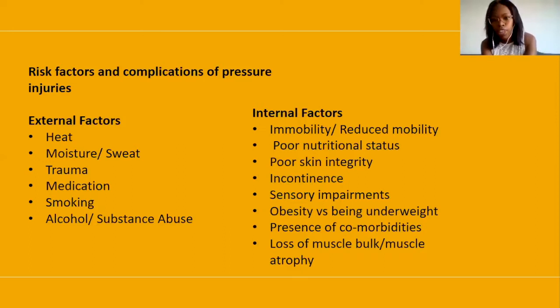Your internal factors are more related to your body itself. It's immobility, so you're not moving around enough. Poor nutritional status, poor skin integrity, which I'll explain a bit more later. Incontinence, sorry, sensory impairments, obesity or being underweight, the presence of comorbidities. So comorbidities are, we usually say, other medical conditions, like your diabetes, your high blood pressure, something like that. And then loss of muscle bulk or muscle atrophy from inactivity.